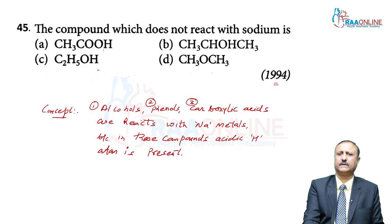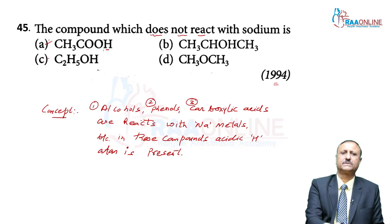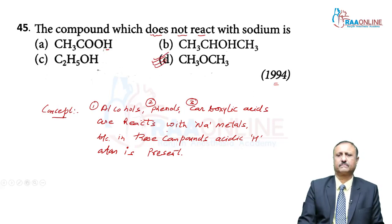This hydrogen atom is not present in ether. Here you can see this acidic carboxylic acid, this acidic hydrogen is present, that is why it reacts with sodium metal. Here the question asks which does not react. Isopropyl alcohol is a secondary alcohol, and in this secondary alcohol this hydrogen has acidic nature, so B also reacts with sodium metal. Answer C also reacts with sodium metal, but here we want the compound that does not react with sodium metal. So the answer is D. D is the correct answer of this question.